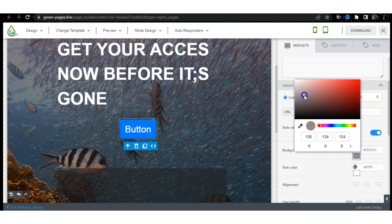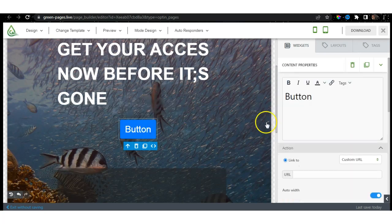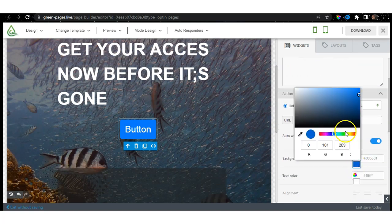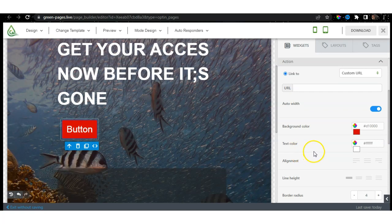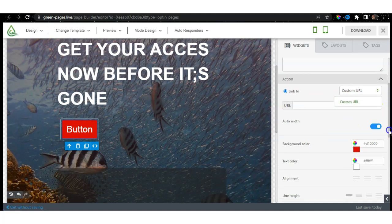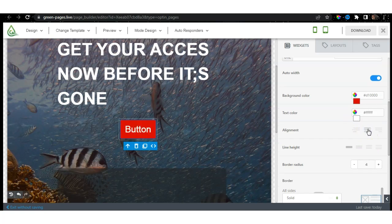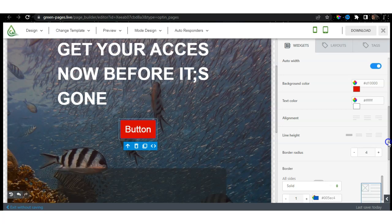Let's change the color to red. Oops, what happened there? Let's change the color to red. There we go. We changed to red. Then the text color, we can leave it as white. And you have custom URL here. So one more time, you can put it in here and that will transfer to a different page. We can do a different alignment. Let's keep it in the middle. We can also do line height, and that's a different line height as well. We can change that.